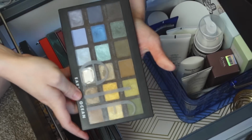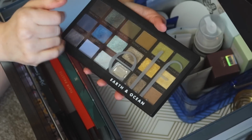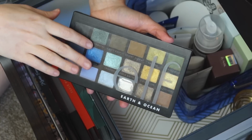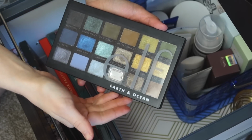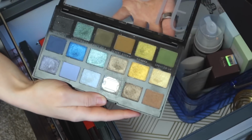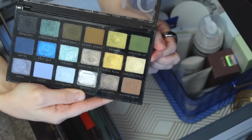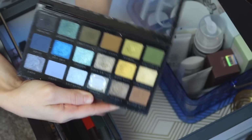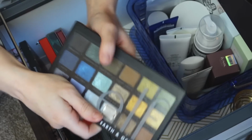All right, and then I feel like I've just picked out like half of my palette collection, but you know what? That's okay. The last one I wanted to pull out is another repeat from the spring. This is the e.l.f. Earth and Ocean palette. Another ocean themed palette, so perfect for summer. I love this in spring, the summer, the fall as well. Got some great olive tones in here, some yellows, lots of blue shades, so this will be a fun palette to play with in the summer as well.